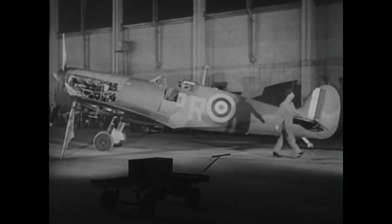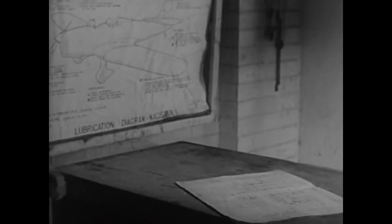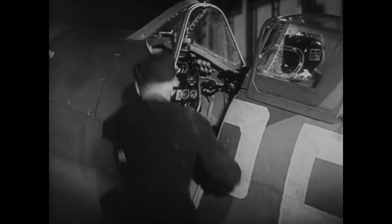After that test has been completed, the electrician's inspection is finished, and he proceeds to make his entries in the aeroplane maintenance form and sign it. We shall next watch the instrument repairer's inspection.